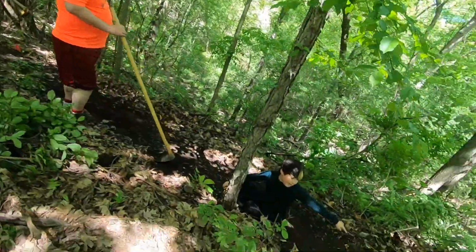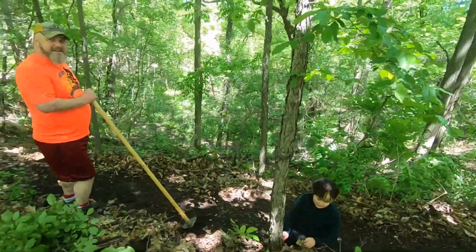Here, there's another group of 7 or 8 people up in another part of the trail. Actually, let's go catch up with them and see what they're up to. They're trying to make it harder by going up down. Yeah, oh, that's a good idea.